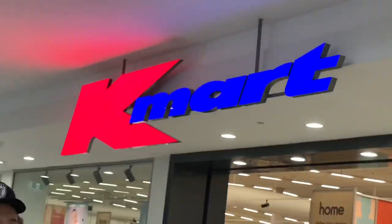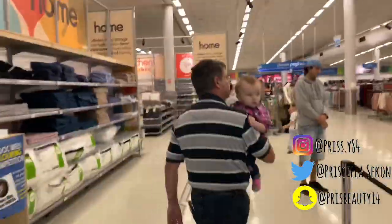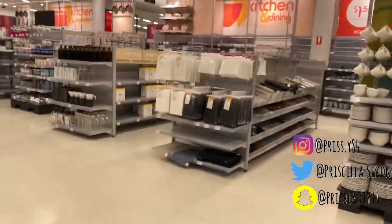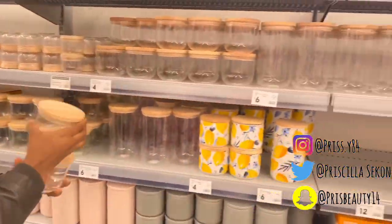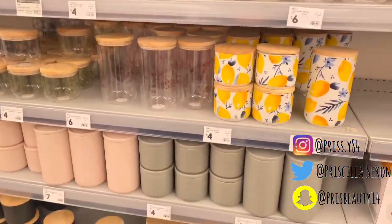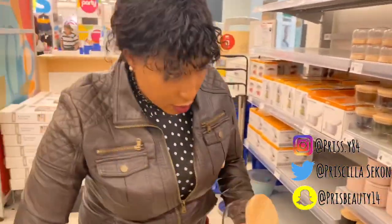And now I'm off to Kmart. Yes, there you go, Kmart. I love Kmart. Kmart Australia is so good. It has so much home decor stuff, a lot of different things. I'm just at the glass section picking up some of these wooden lid glass jars that I want to put my things in that I'm going to put in my pantry.